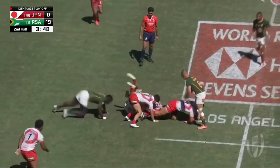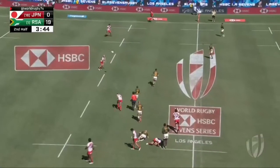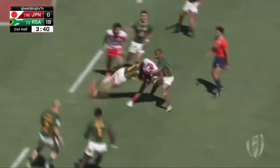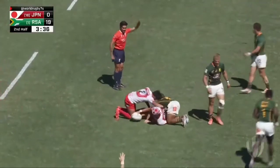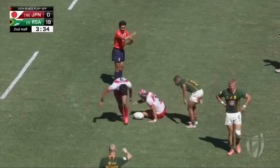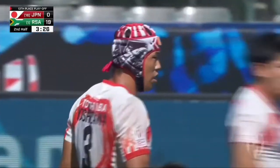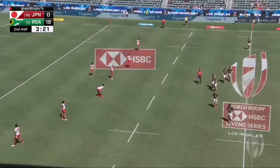Japan counter ruck. Great bit of work doing this against the Blitzboks, which is normally a hallmark of their game. Japan looking at street through here. Taichi Yoshizawa though, who rolls twice. Double roll. Yeah, fortunate for Japan there. Went for the double roll, trying to give his support player an extra second, knowing that some Blitzbok defenders were going to come for that ball.